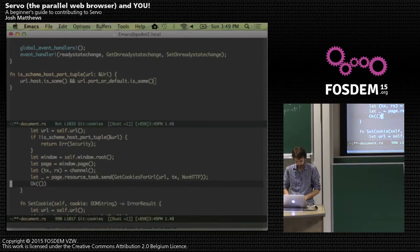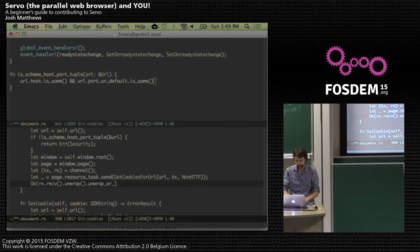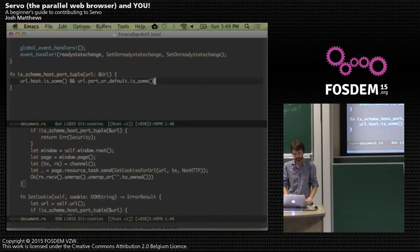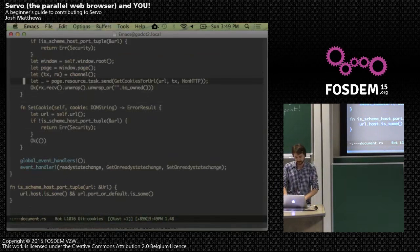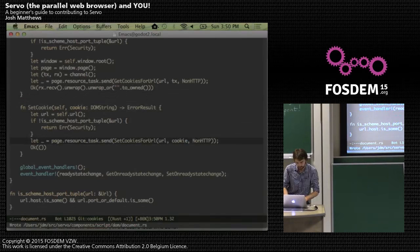Okay, rx dot. Now, we'll do this the easy way. Unwrap or to owned. So basically we're saying, give me the cookies for this URL, and then I will return the cookies that I've been given. Then for setting cookies, we also have a similar API we can use, which looks like set cookies for URL. And that should be enough.